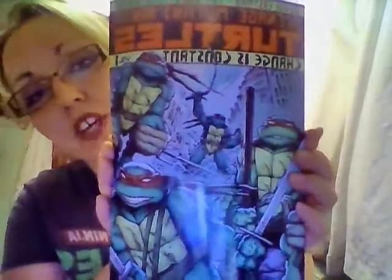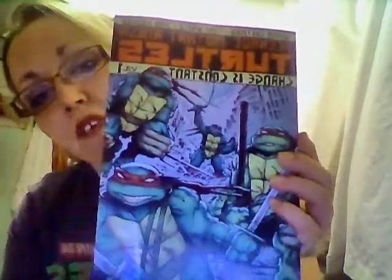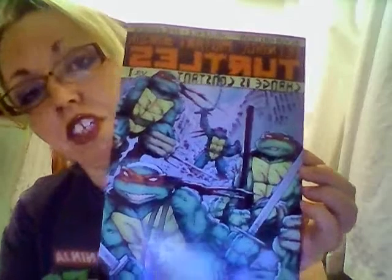Whee! So pretty. Those are my boys. I love you. Teenage Mutant Ninja Turtles. As you can see on the front cover, the boys are very reminiscent of the original Ninja Turtle design for the original comics. We like it. That's not how they are for the whole thing.